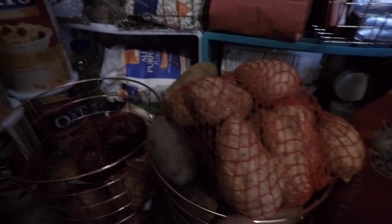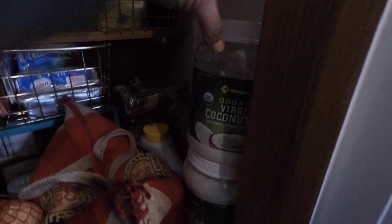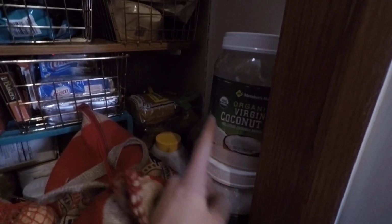This thing is full of potatoes, but of course I wasn't able to get sweet potatoes. This thing is full of onions, our big basmati rice, and we have a huge salsa there. So when we're out in the fridge, we'll start on that. And there's our coconut oil. We won't go through all of that. I know it seems like a lot, but we definitely use more than one, and this one is almost gone. So I just wanted to make sure we had plenty there.